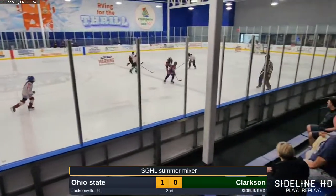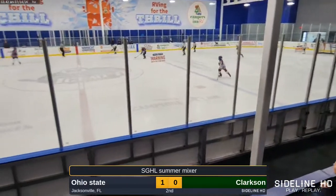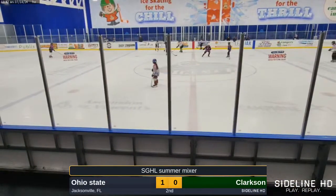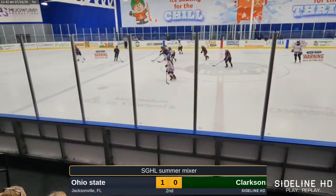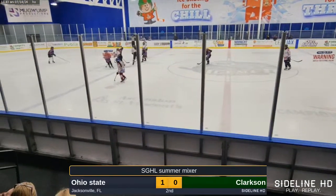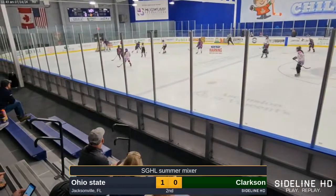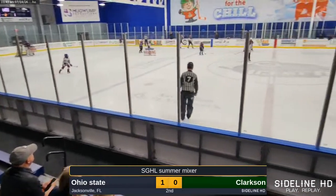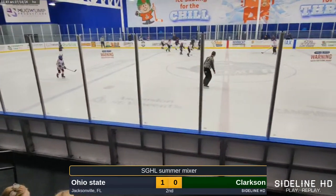And now Ohio State steps away with it. Number 14 moves up, steps towards the middle, drops, and that is away from everybody and out of the zone. Ohio State fans on that lead pass. It's pushed up and again away from everybody. Battle for it just outside of the Ohio State end, and it's pushed in, and now Ari picks it up. Ari steps past a defender, shoots it up the far side.